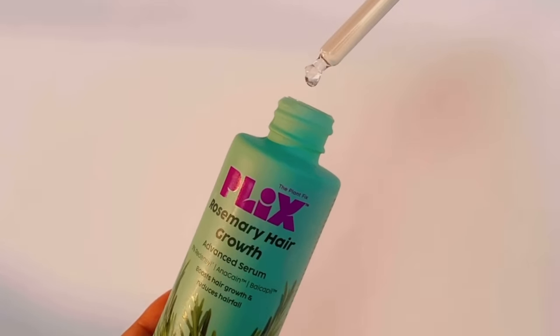This serum has great ingredients like Redensyl, Anagain and Baicapil. Redensyl rejuvenates stem cells, stimulates a fresh hair growth cycle and promotes faster hair growth. Anagain's regenerative properties balance the hair life cycle and also reduce hair loss. And Baicapil is a mix of three potent plant-based ingredients that fights hair loss while also increasing hair density and thickness. Using this is quite simple. You can just apply a few drops on your clean dry scalp using the dropper and then gently massage it into the scalp using your fingertips. Since it's not very oily, you don't have to wash it and you can keep it overnight as well.